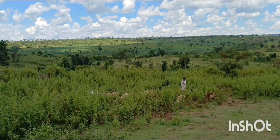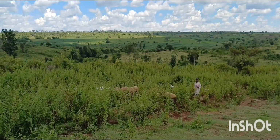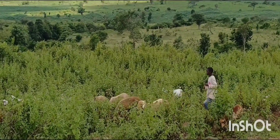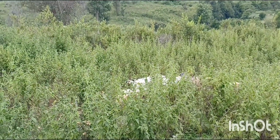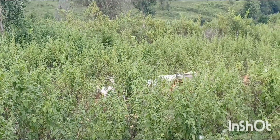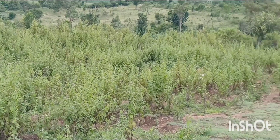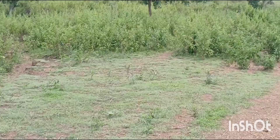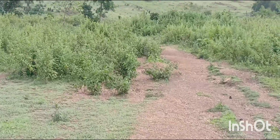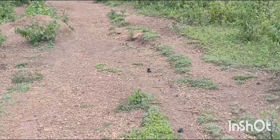Just here you can see someone herding their sheep and goats. Nice place. Look at this. These are someone's sheep and goats. Yeah, this is where the goats browse and the sheep graze. This is where they do all that. So we go to the river, we are heading to the river. That's where they drink their water.